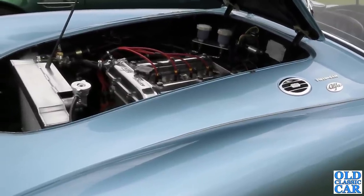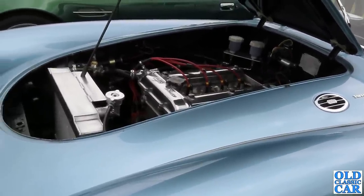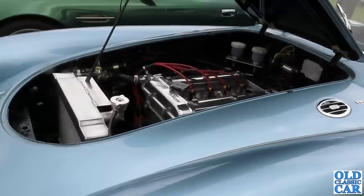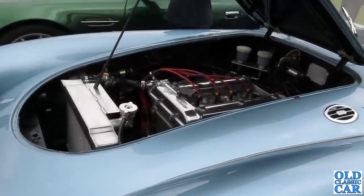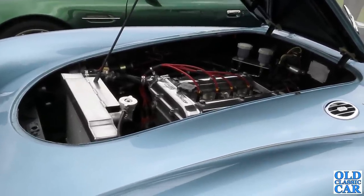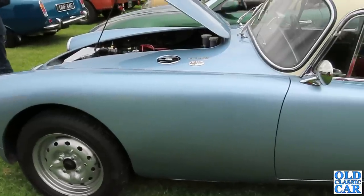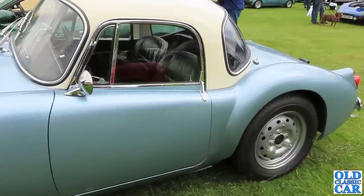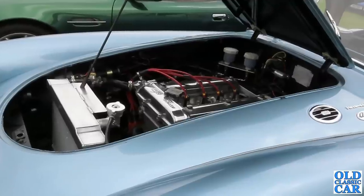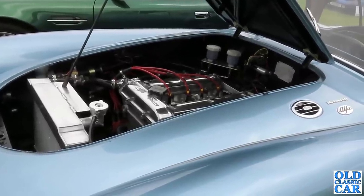I've had it to three tuners. It still spits and pops when it's cold. Are they Webers? No, they're Dellortos. Yeah. But I'm finding now if I drive it like an Italian and really rag it everywhere, it performs okay then. Rather than just gradually accelerating, you have to boot it. Give it some welly. Yeah.